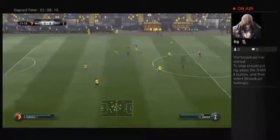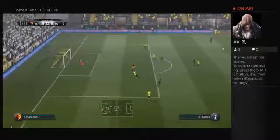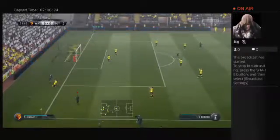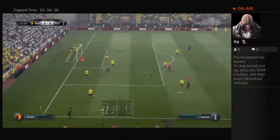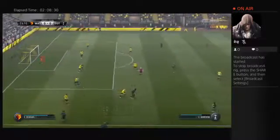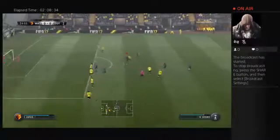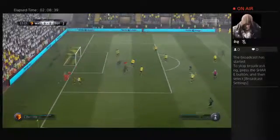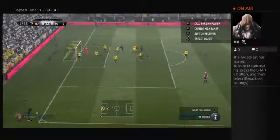Janssen. To put them in front. Oh, great work by the keeper. Tottenham given the throw. Victor Wanyama. That's very good link-up play. Shots on here. On the front foot now, they've got a corner, hoping for the goal that would put them in the lead.